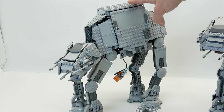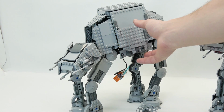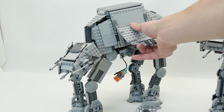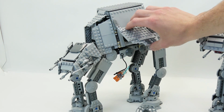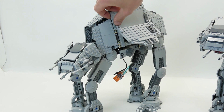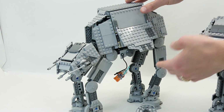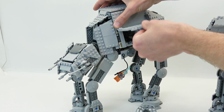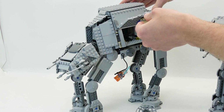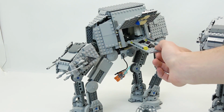The walker itself is a little bit less detailed than the other ones. It also has this opening spot here. This is just on a couple hinges, and what I find is wrong with these hinges is they're actually hard to open. So when you start to open it, you can see that this actually started to come off. It is a little bit too rigid, so you almost have to use 2 hands to get it open.